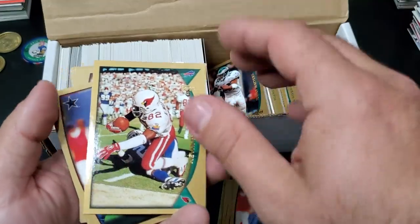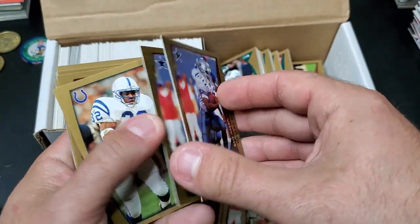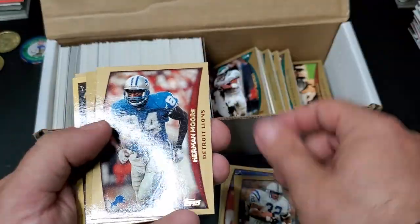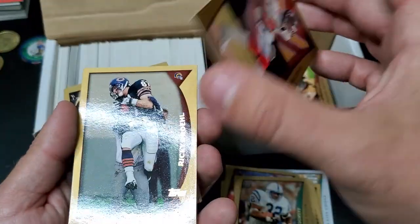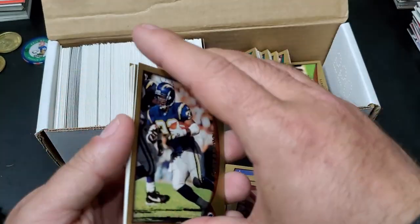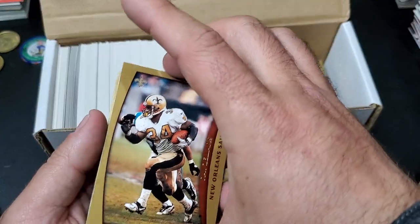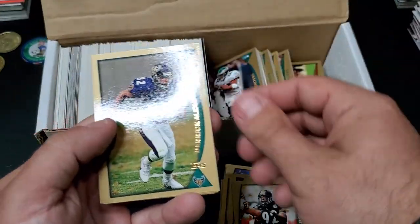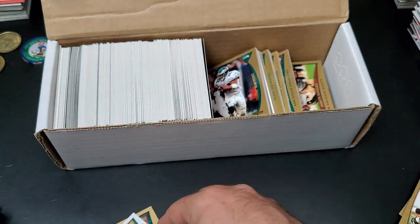Sherman Williams. Oh, some of them are falling down in the box. Got a lot of Sherman Williams. Crockett, Herman Moore, Ray Buchanan, Ricky Prawl, Gary Brown, another Gary Brown, Curtis Martin, James Jett, Jason Gilden, Jay Graham, Robert Porcher.